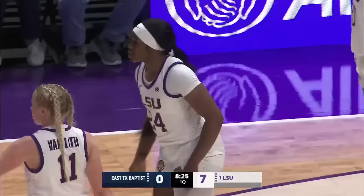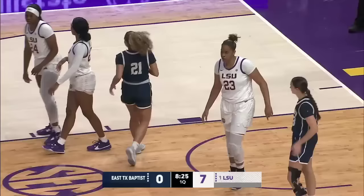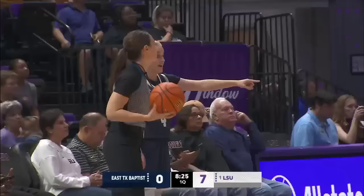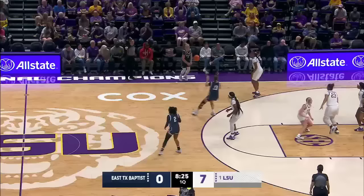We're going to see some new faces for East Texas Baptist. Going to see three of them, and we'll get them to you. 4, 21, and 23 will be the entrance into the game. Number 4 is Ashlyn Galvin, 5'6", freshman. Number 21 is Jayla Hall, who averaged 3 points a game last year, 5'10", senior. And number 22, Hannah Ayala, 6'1", freshman from El Paso.